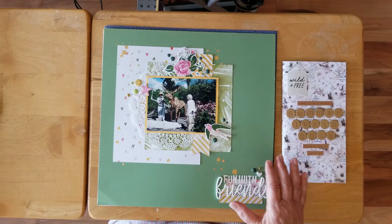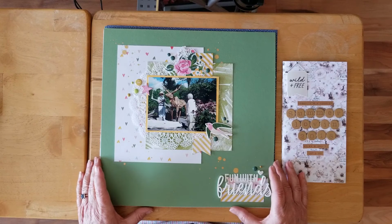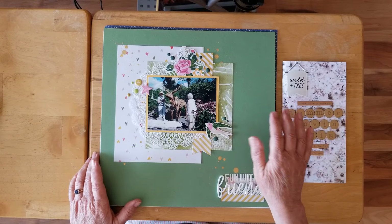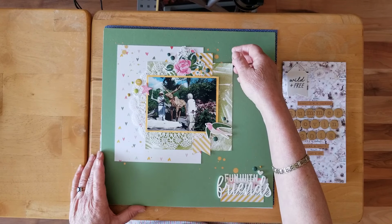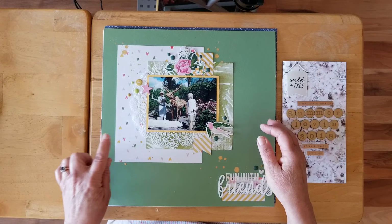The second layout I did here is from a garden visit I did with some friends of mine a couple of years ago during the summer holidays. I got some cardstock for the background this time. This is a Stampin' Up! cardstock. I used a 6 by 6 paper from the Heidi Swap collection that was in the sampler kit.